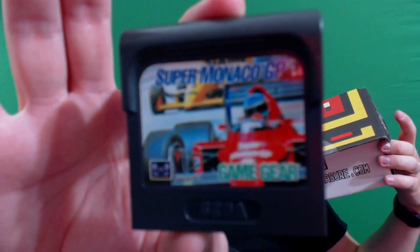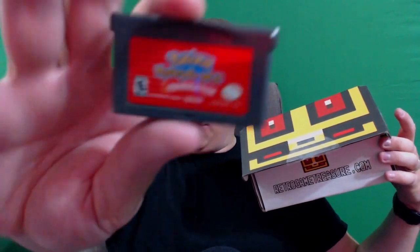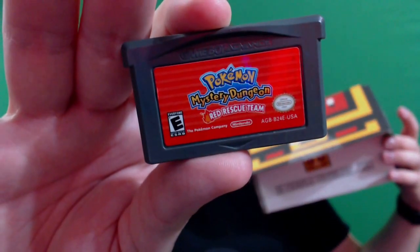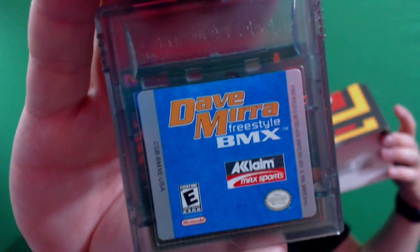But so far, we've got ourselves Super Monaco GP on Game Gear, and it does not want to focus. Now, Pokemon Mystery Dungeon Red Rescue Team. Ooh, that time it focused. And Dave Mira Freestyle BMX on Game Boy Color. Hey, that one worked too. Perfect. All right, I got two games left here. I got a Game Boy Advance game and a Super Nintendo game. I think I'm going to go Game Boy Advance again.